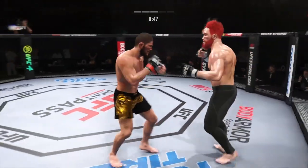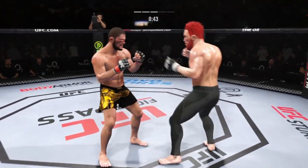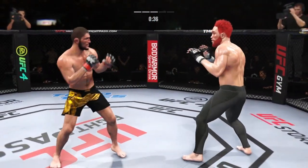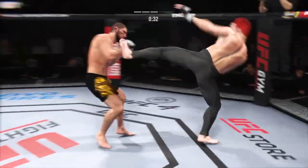Punch lands. Oh, he just continues to pour it on. He has been aggressive all night long with his striking. Got to be careful here to not empty the gas tank. So far, so good, though, in this round. Both fighters throwing heat now.